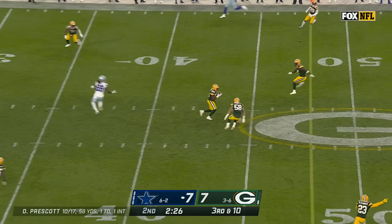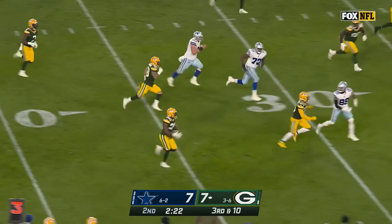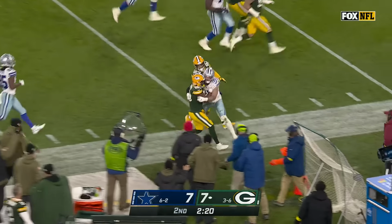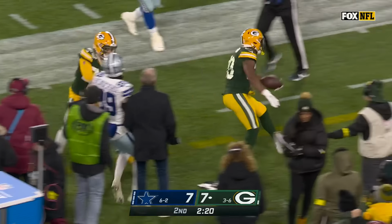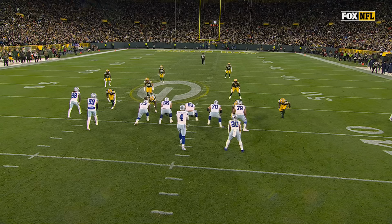Prescott over the middle, and it's intercepted again. It's Ford again. Near side, has a block. Rudy Ford inside the 30. Rudy Ford having a career first half. Has to cross the face of this safety.